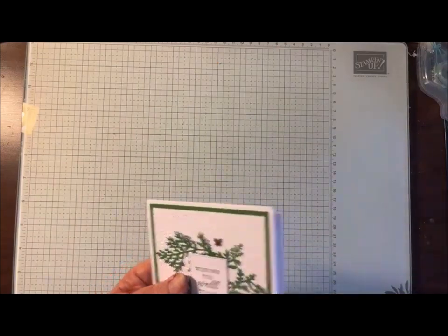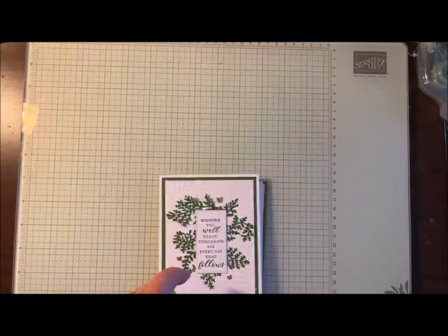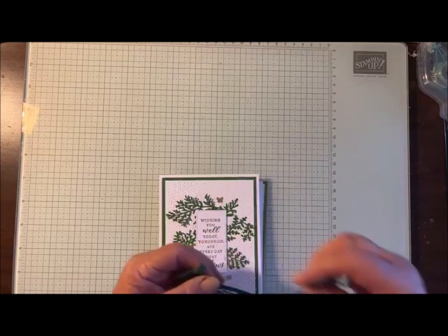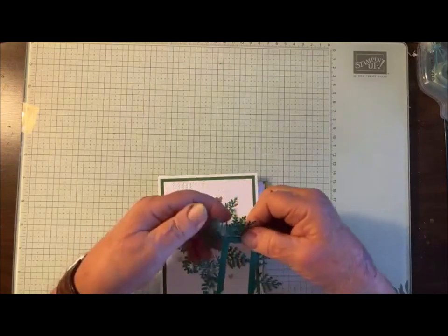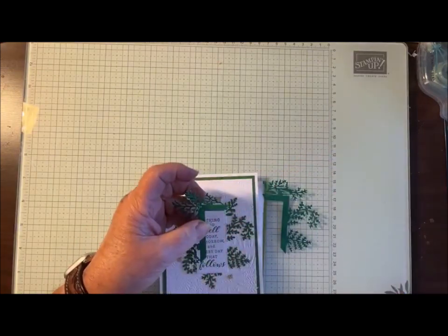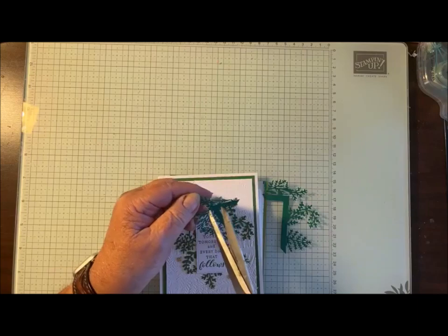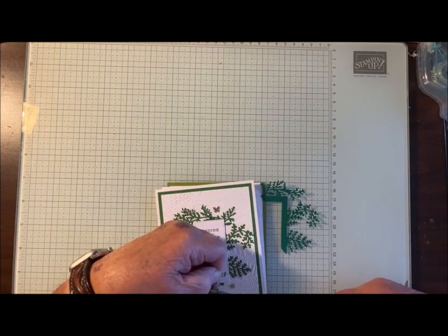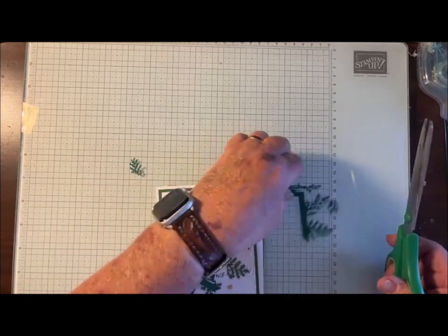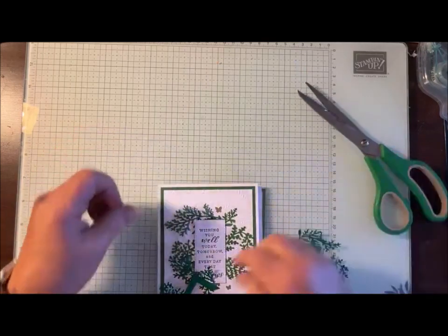So I'm going to show you 3 other cards that I made using this set. I really like it. So on this set, I used 2, and I actually used garden green on that one, but I cut this out in shaded spruce. And what I did was I added these here, and then I cut off some of these, and I just took my scissors and snipped them off. So I snipped off one right here, and then I snipped off another one on here, and that way they still had some at the top.